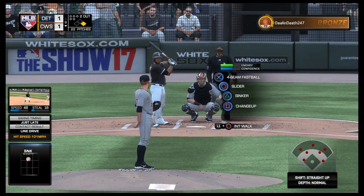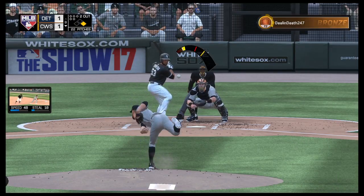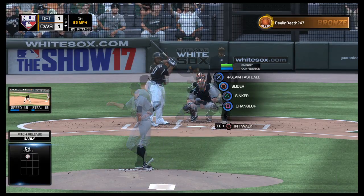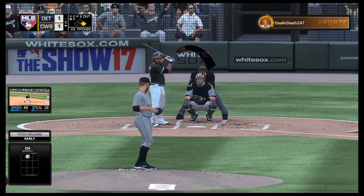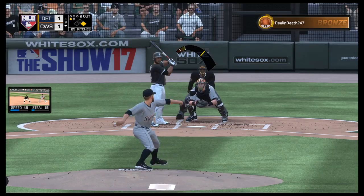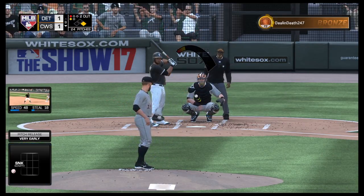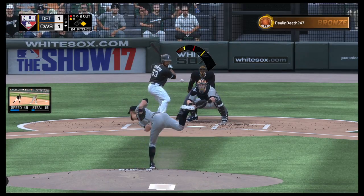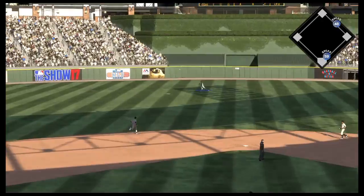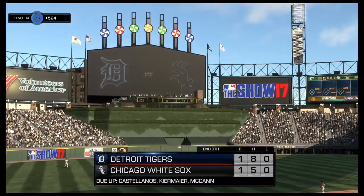Into the box, Melky Cabrera. He comes into this at-bat 0 for 2 with a hit-by pitch. First pitch is a changeup for a called strike. The 0-1. 1-1. The 1-1 pitch. Line towards center field. Kiermaier will get there, and he puts it away to retire the side.